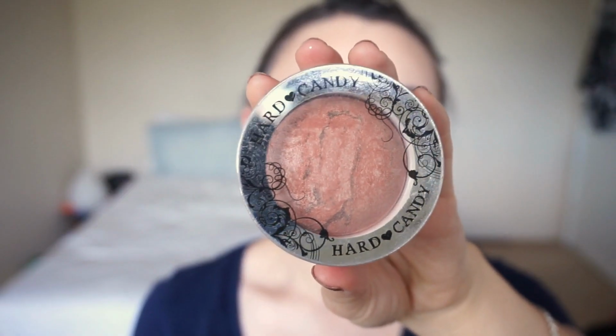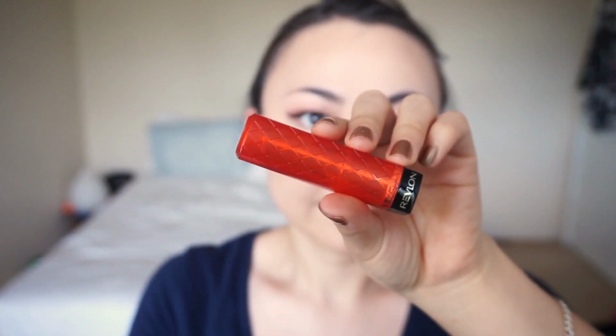We're nearly there now. This is the Hard Candy Baked Blush in Pin Up. We just apply this with brushstrokes away from the face, not towards, because we don't want to get it up our nose. And finally, this is the Revlon Lip Butter in Candy Apple, which we're applying with our fingers because someone else used it and we don't want to touch that to our mouth anymore. That's it. This is the final look.